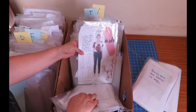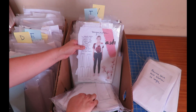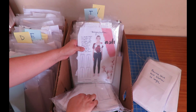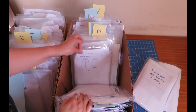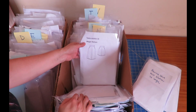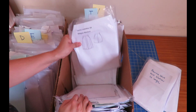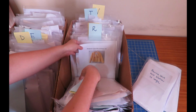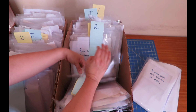The Ash jeans, I've made one only, and the reason is because I haven't found the right stretch denim that I like that's going to be soft and nice. But if I do, I definitely want to make these again. The fit is so good. Here are the Tanya culottes by Megan Nielsen. I still haven't made this because it's so fabric hungry, but it's ready to be made if I want to. I mean, the pattern's done. I've got the Pier and Palace Camptown jacket and the Hannah Tank by Pattern Scout.